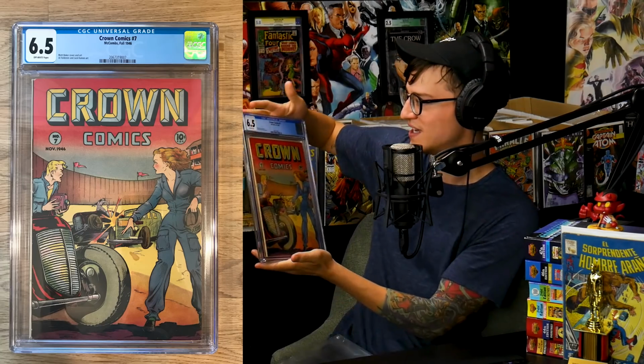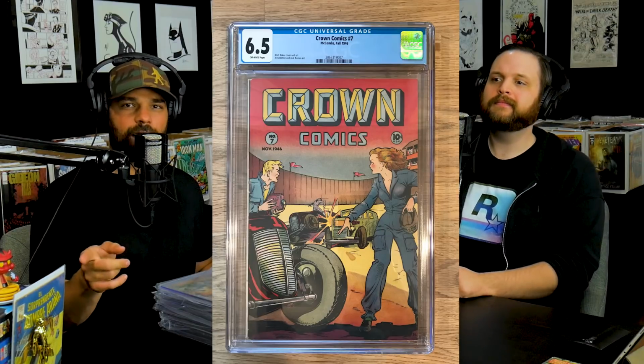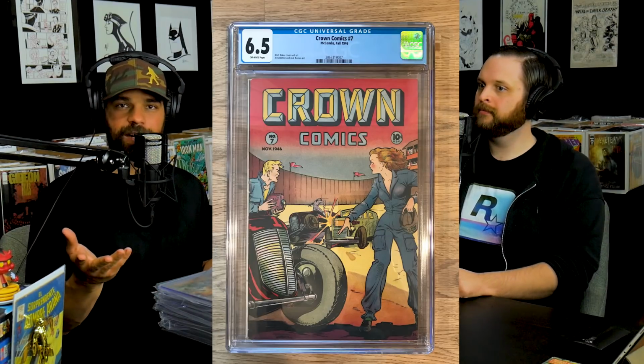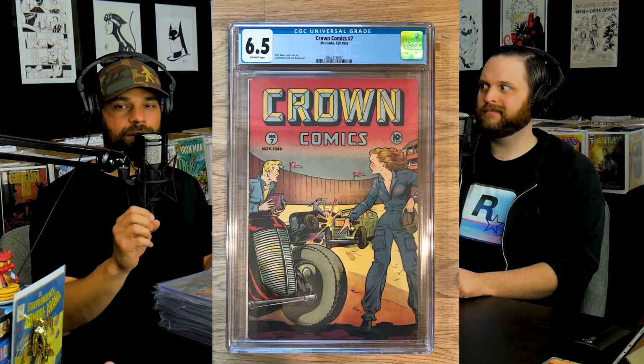Crown Comics number 7, 6.5. Classic Matt Baker cover. Cool book. It was raw. Bought it maybe about 2 months ago. Had it pegged around 6.5 to 7.0. It has a front cover stain, some other stuff. Came back as expected. Presents beautifully. Really excited about that book. Matt Baker, man. He's the best.